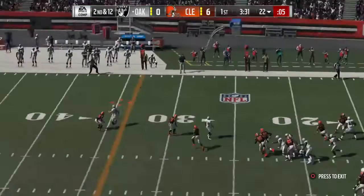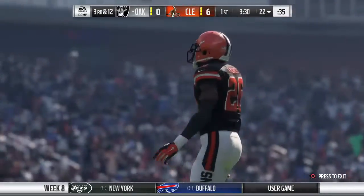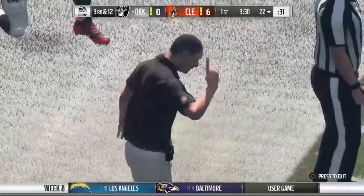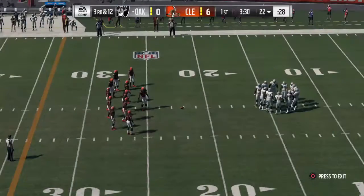Now a shotgun snap as they'll look to throw. And he rifles one incomplete. He kind of forced that one there, didn't he? It's almost like he predetermined where he was going to go with the football. Yeah, he wasn't really going through progressions. He wanted to go to his top guy. You do that against this defense, they'll make you pay, won't they? Yeah, they certainly will. They react very quickly to the thrown football.